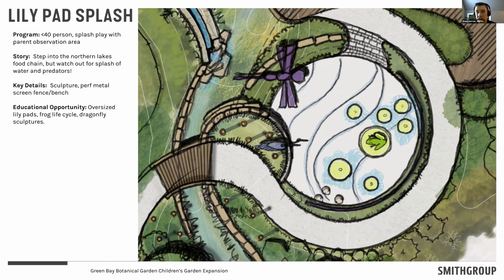And you're standing amidst the art, and you have this parent, that the wetland deck almost serves as an overlooking parent patio. You also have a couple other areas here that parents can pull off to the side if they don't feel like interacting with water themselves. They have a safe space to stay dry.